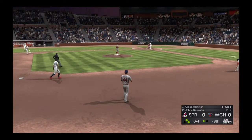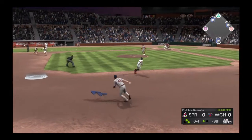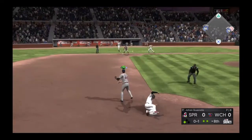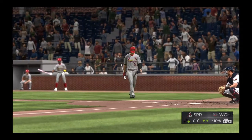Next up, Caleb Hamilton, who flew out in his last AB. Hit out toward second. Scooped up, 1 there. Got him. To first as they get the double play to get him out of the inning. 1 pitch. Finally turned the double play correctly.